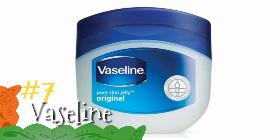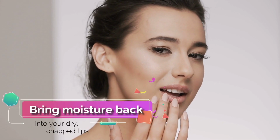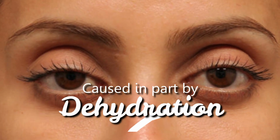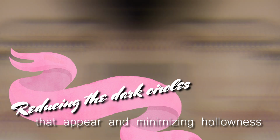7. Vaseline. Most people use Vaseline on their lips, which is, after all, what it was intended for. But just as Vaseline can bring moisture back into your dry, chapped lips, it can also do wonders for hollow or sunken eyes that have been caused in part by dehydration. Vaseline jelly helps bring moisture back to your under eye area, reducing the dark circles that appear and minimizing hollowness.